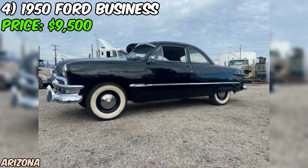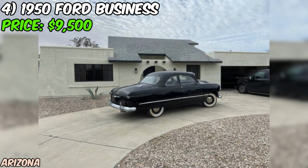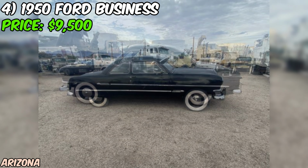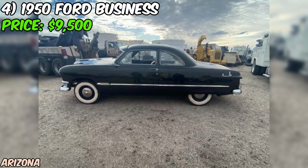Under the hood, you'll find a flathead V8 engine that's paired with a 3-speed manual transmission. The seller mentions that the engine starts and idles smoothly and doesn't overheat, which is a great sign. It's clear that this car has been well maintained over the years, despite its long period of storage.